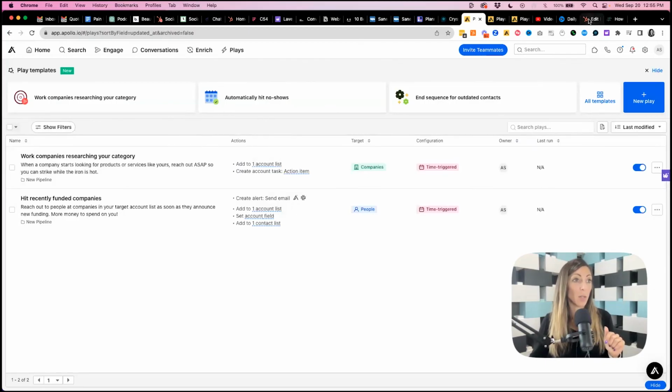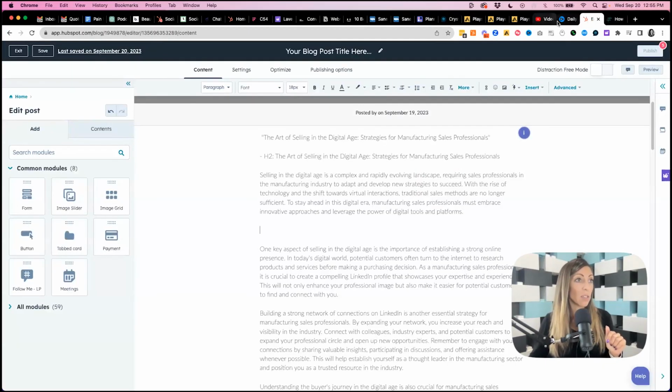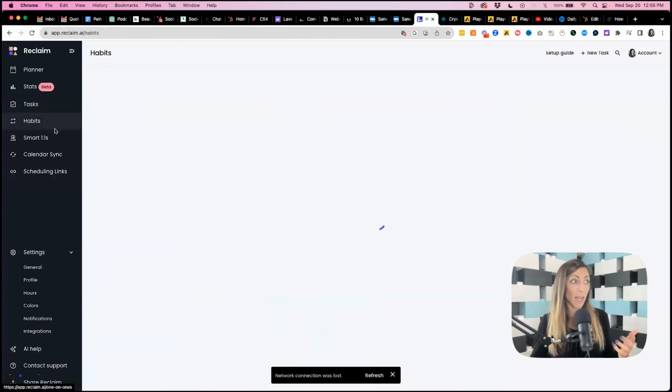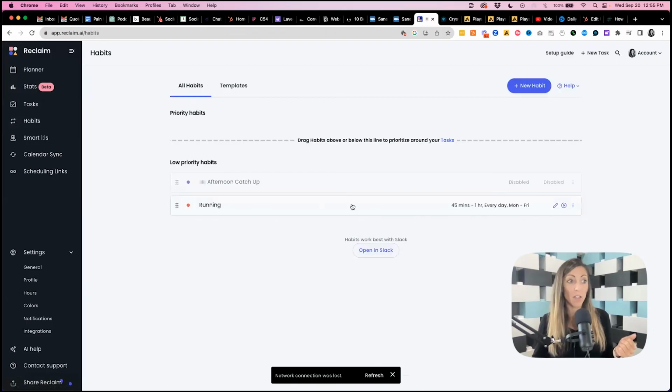Now, the other quick piece I wanted to make sure I called out, the last piece, would be finding time to work on important tasks. So Reclaim, you get a look at my ugly calendar here, but with Reclaim you can actually set what habits you want to work on. So I want to make sure I run every day. And I can't run every day at noon. I can't run every day at 6. I have to just fit it in when I fit it in.